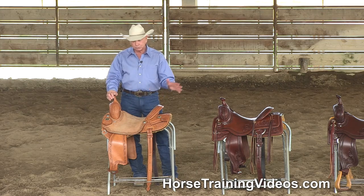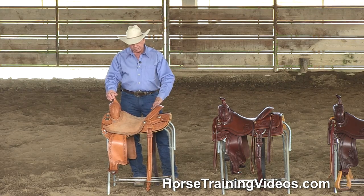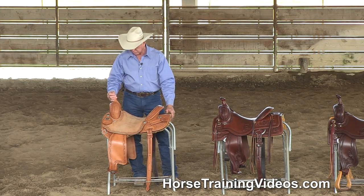Most barrel saddles, you really can't do anything else because they don't have a pocket and the cantle is too steep. You can't sit down in it. But this one's kind of the exception to the rule.